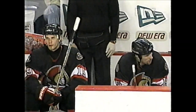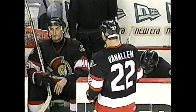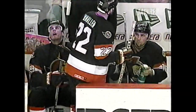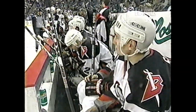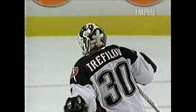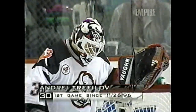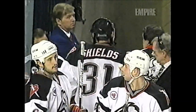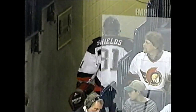So we're down to 5:11 remaining on the clock here in the third period. The Senators with a 4-1 lead. Now, very opportunistic effort tonight by Ottawa. And really, the difference in this game has been the goaltending. Andrei Trefilov is coming into the nets with 5:11 to play. First game since November the 26th. It's been a long season for Trefilov as Shields heads down the alleyway toward the Buffalo dressing room.